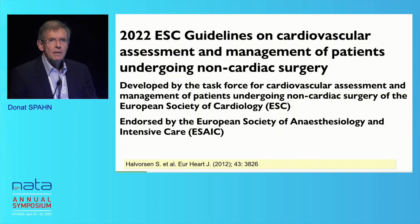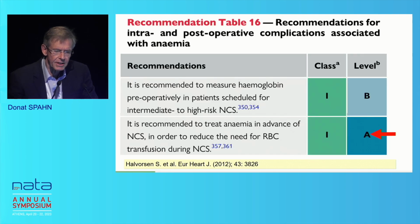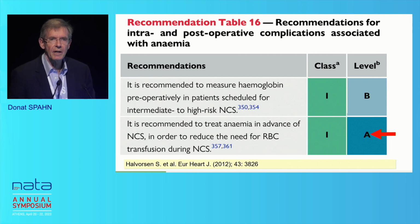Now, there are interesting guidelines, all very new and very important on different aspects of patient blood management, like the 2022 ESC guidelines, the European Society of Cardiology guideline on cardiovascular assessment and management of patients undergoing non-cardiac surgery, but it could as well include patients undergoing cardiac surgery. And I think it is very interesting that the cardiologists clearly state it is recommended to treat anemia in advance of non-cardiac surgery in order to reduce the need for RBC transfusion during non-cardiac surgery. And they do this for 20 years now, assign a class 1 level A level of evidence to treat preoperative anemia. This is the highest level of evidence you can assign to a recommendation.